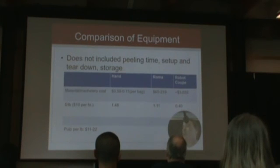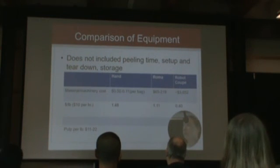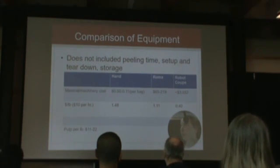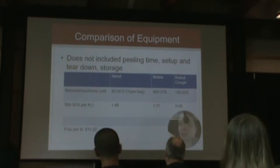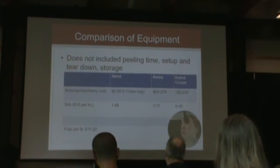And then to add to the other calculations and trade-offs in your brain, our estimate on the pricing of pulp, which is only what we can do, is between $11 per pound and $22 per pound. But as the big disclaimer at the top says, I did not include the peeling time, the setup, the teardown, the storage in here, which is all massive.